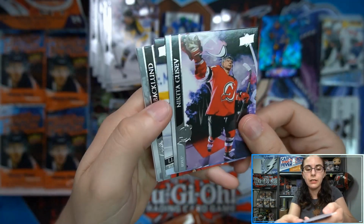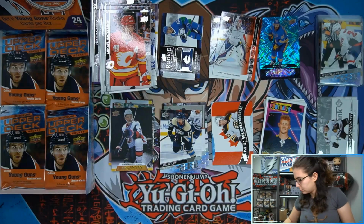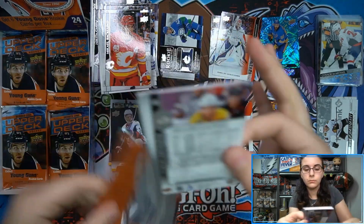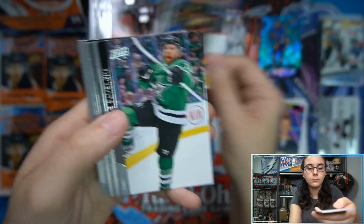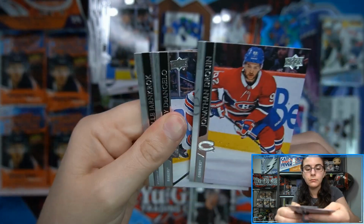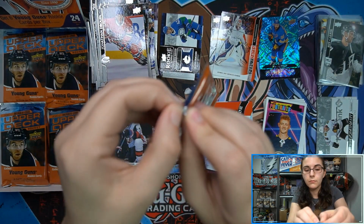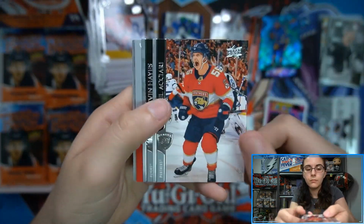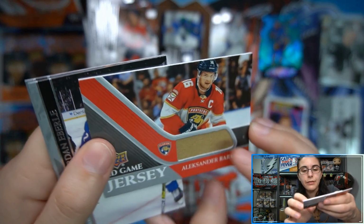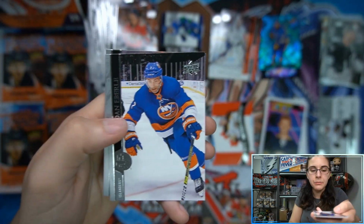We have another Young Gun by the looks of it here. It is Liam Foudy for the Blue Jackets. We have a French variant, Jeff Carter here for the Kings. I have a jersey relic here, Alexander Barkov. Almost kind of a patch there. It does have a little line there, like where it might have been sewn on to something. But Alexander Barkov for the Panthers, game jersey relic.